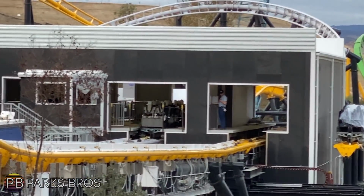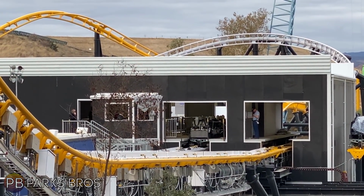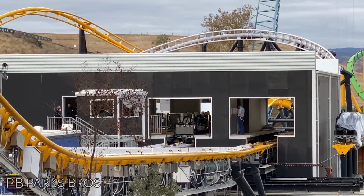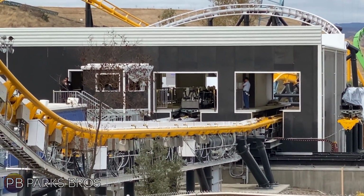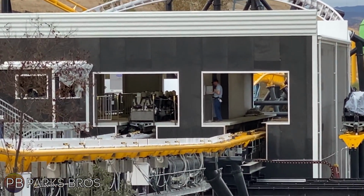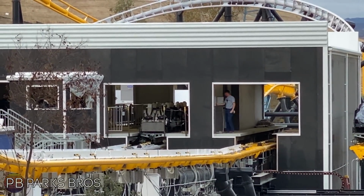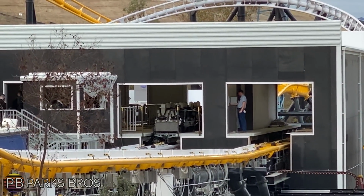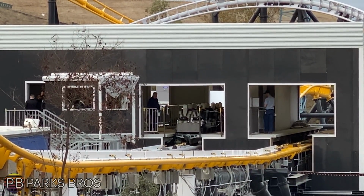Now, speaking of the pit stop, as we can see someone doing some work over there, it is coming along very nicely. You can see a majority of the walls are pretty much finished as of now. I'm just waiting for some awesome detail work to go into that area and potentially some screens or any type of prop that will be shown off in that pit stop experience, which should be very exciting to see.